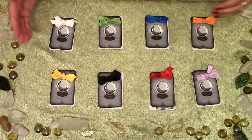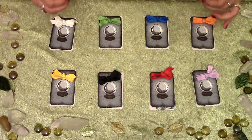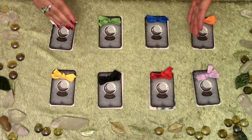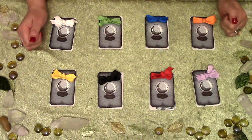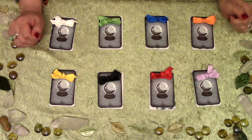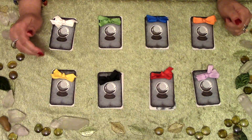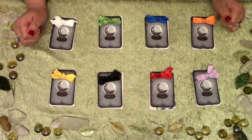And then we're also going to look at, if you don't like that answer, just anything you can do to get it to go your way, okay? If that's possible. So that said, hopefully those instructions are clear. Just think of a question that you would like guidance on, and we'll see what happens.